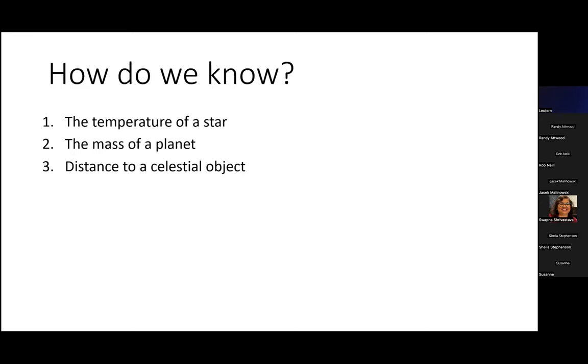So then, distance to a celestial object. You've got the Gaia mission, and it's telling you how far these stars are out to 100 light years. Parallax has got to be awfully small. So how do we do this stuff? We apply physics and mathematics, and there's been a ton of smart people since Ptolemy to now that have come up with methods to do it.